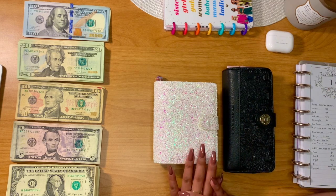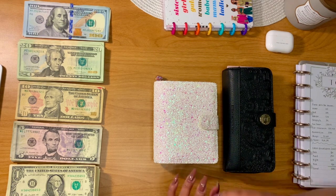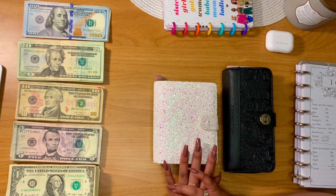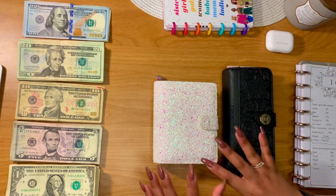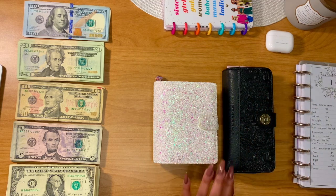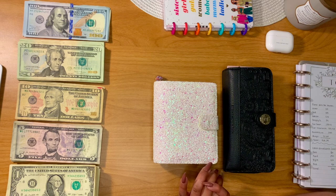So recently I've been getting into budgeting, and I've been inspired by my older sister. She's super good with her money and she always knows where everything is going, and that helps her be prepared for the future. I feel like we never know what's going to happen in the future, so we can only do so much. But I want to be able to start this journey. I've also been inspired by a lot of YouTubers who've been budgeting, and that motivated me and encouraged me to do the same.